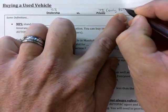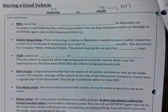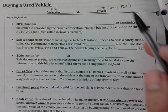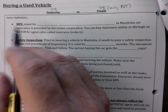What does PST stand for? Yeah, there we go. You had good teachers in grade 11. That makes my job a lot easier. Provincial sales tax. So only the provincial is being paid here.